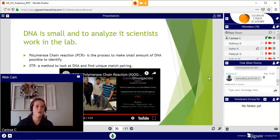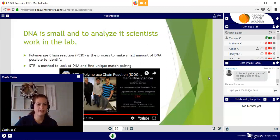Yeah, okay. And what does that mean? It means that it is making what at that point? Yeah, exactly. It's putting together the pieces of the DNA, and then it gets ready to start all over again. And then we denature, and then we put in the polymerase and the primers, and it copies, and then it starts all over again.